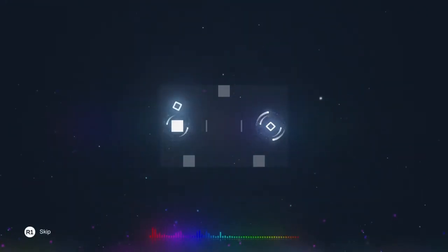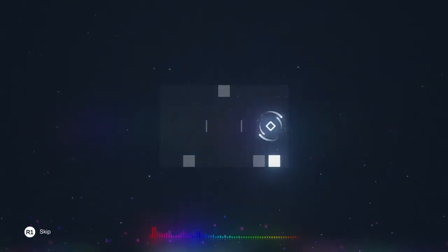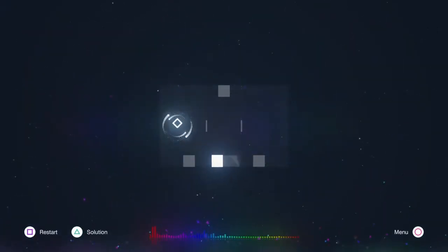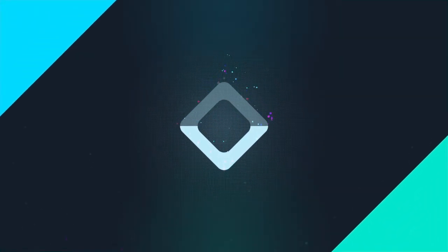Last main point here is that there's a solution button, so if you get stuck, no worries lads, just hit that solution button and it will show you a way to solve a puzzle. It doesn't actually skip a stage for you, by the way, you actually have to memorize it and solve it yourself, if that makes sense. But yeah, there's a solution button if you get stuck, so there you go.